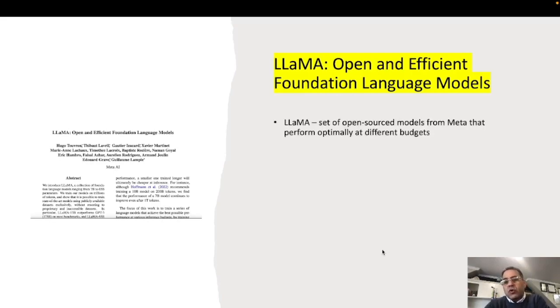Now, this is a set of open source models from Meta that can perform optimally at different budgets. They have built 4 different models, ranging from 7 billion parameters to 65 billion parameters, which is roughly 10 times smaller than the OpenAI GPT-3 models. As you're aware, the GPT-3 models are approximately 175 billion parameters.